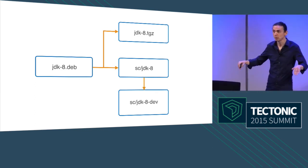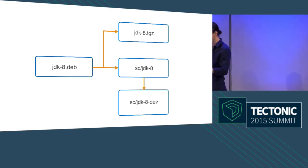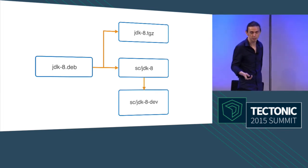And for distribution as well. When it goes to distributing the application, because of the layering in Docker, we don't have to redistribute the runtime everywhere. So in practice, we only redistribute the application changes themselves.